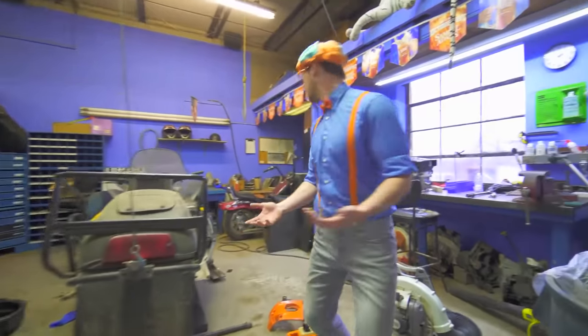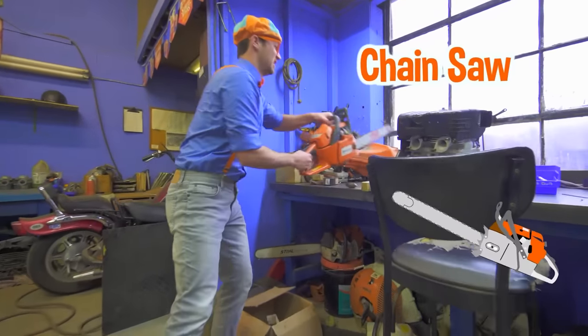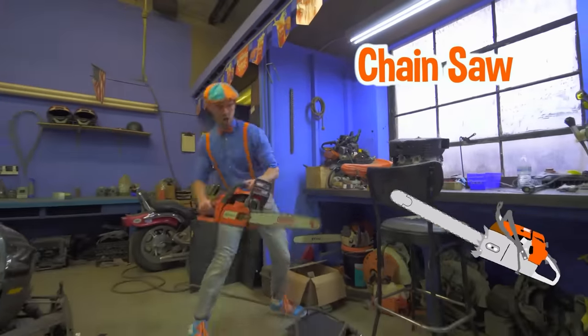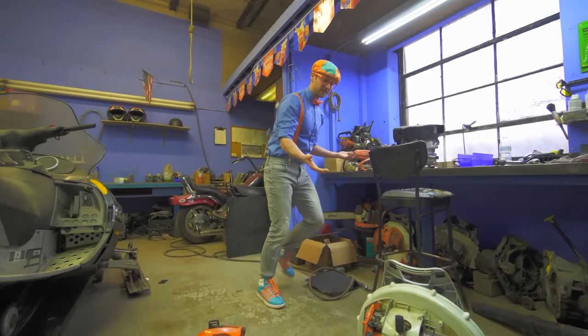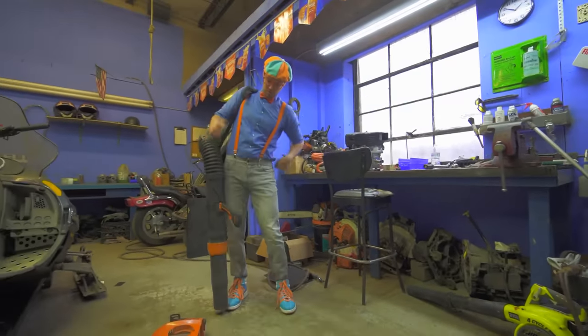Look at this room. Whoa. There's a chainsaw right here. Ooh, even a leaf blower. Whoa. Better put it on.